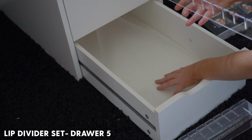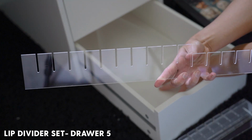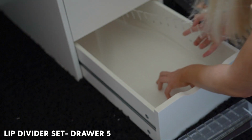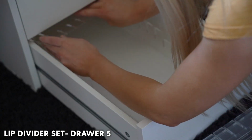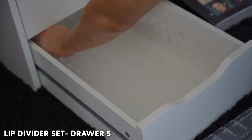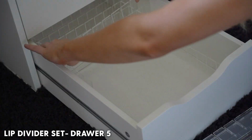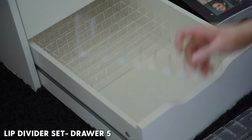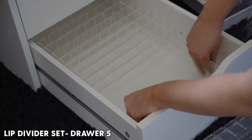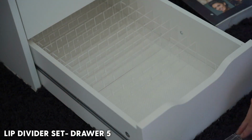To start assembling the lipstick drawer, we're going to start with the longer pieces along the sides. Do you see how it goes a little bit higher in the back of this? That's gonna be facing toward the back of the drawer. Now we're gonna take those shorter dividers, but these ones have the same height as those pieces in the back. So we're going to just place them down the middle. And then once we get to the very last piece, you're gonna see what's left is going to be shorter divider pieces that go right up the middle.